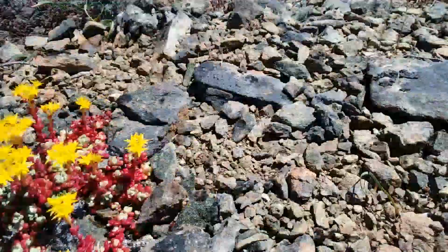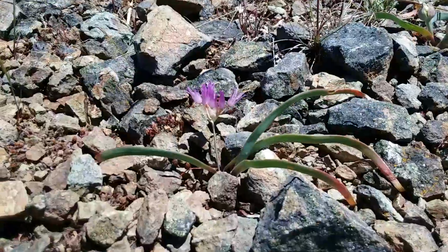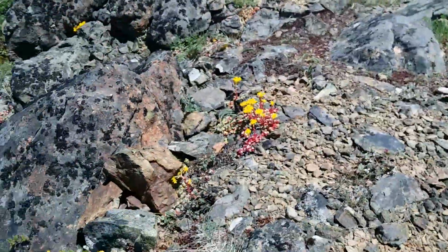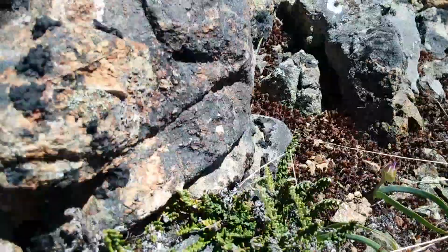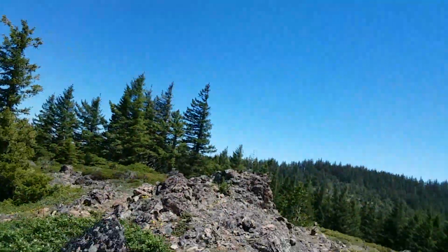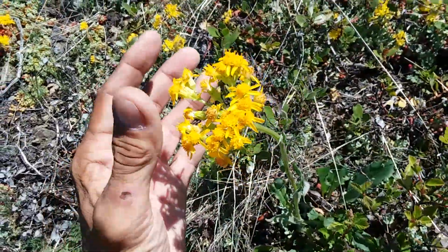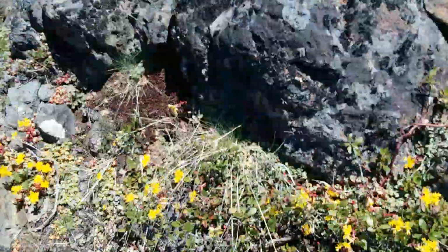What's this one? What's this little purple one here? That's really cool. Like this one. That's very nice. And of course these sort of fern-like ones. What are those? Of course this long one with the stalk and the yellow flower coming down to these broad leaves. That's really neat.